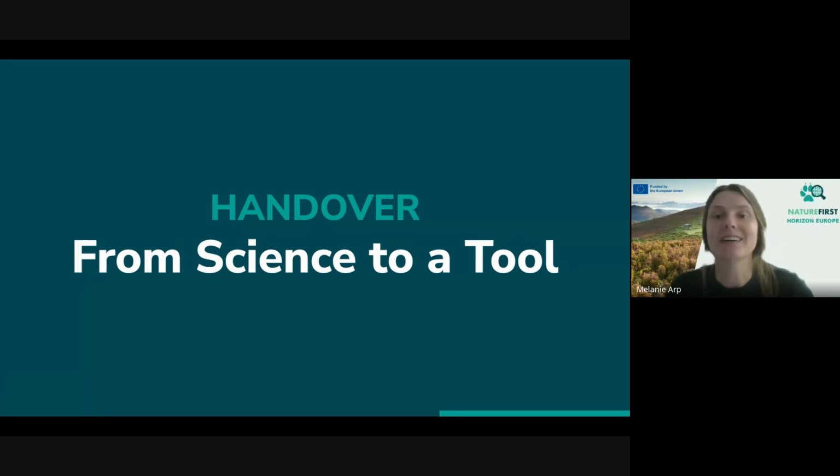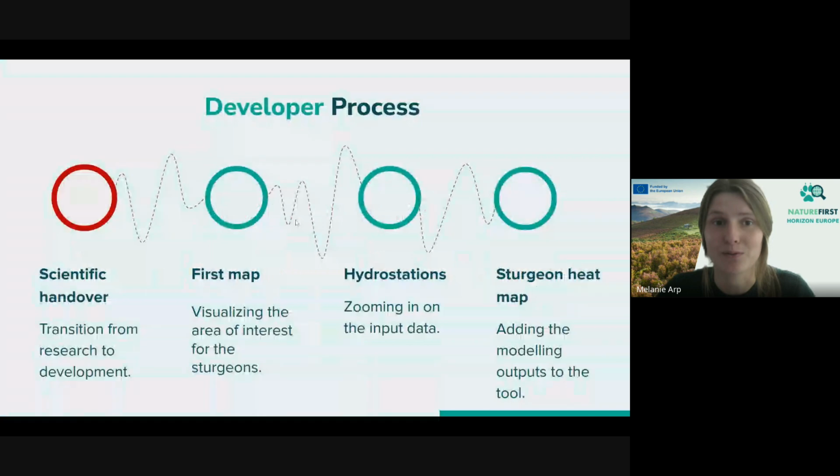Thanks, Anna, for handing over to us, to the development team, because we want to really show with this presentation not only the scientific work that's been done, but how we collaborated in this project. And yeah, there was a specific handover moment when Anna had created this model and gotten a lot of value out of it. But to bring that value to our field partner, which is DD&I in this case, the sturgeon researchers, there is kind of like a translation step needed to get the scientific model into a tool. And I will show you in a second what it looks like, this handover moment.